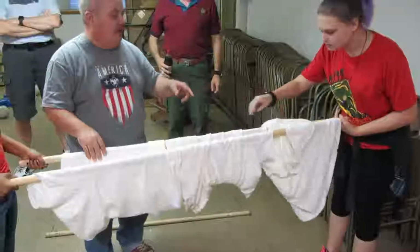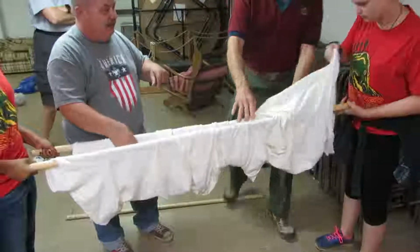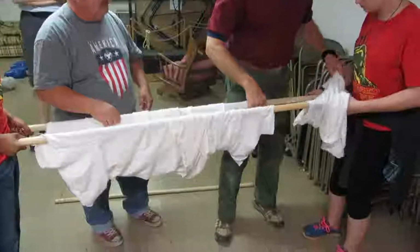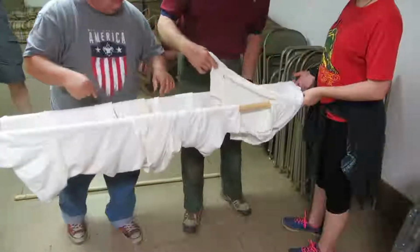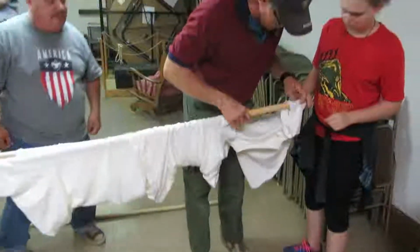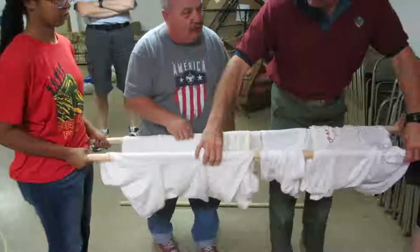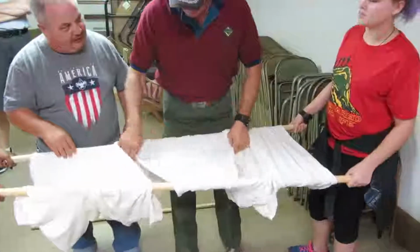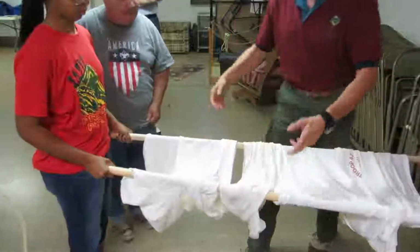Now let me ask you a question. What if your person is so heavy that this just isn't going to get it? You double them. You double them or triple them until it's thick enough to hold the person. And it doesn't have to be t-shirts. It can be jackets. It can be pants. The t-shirt thing works real easy. You just peel it off.